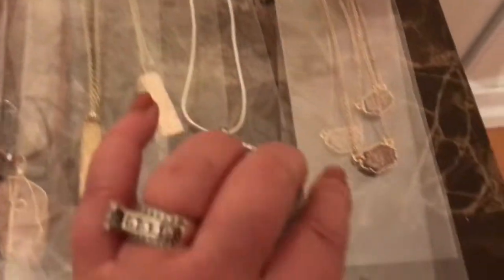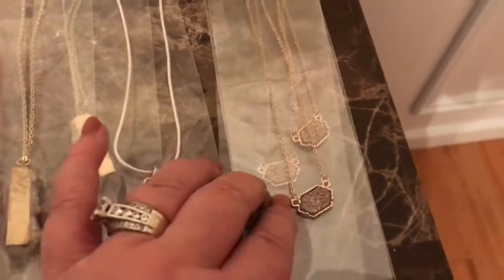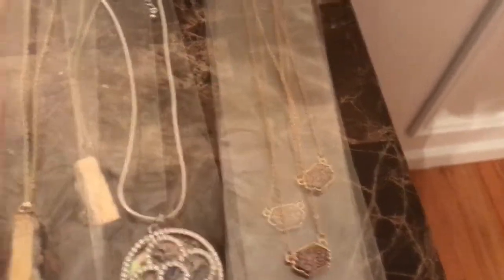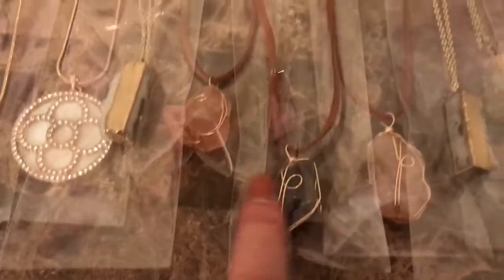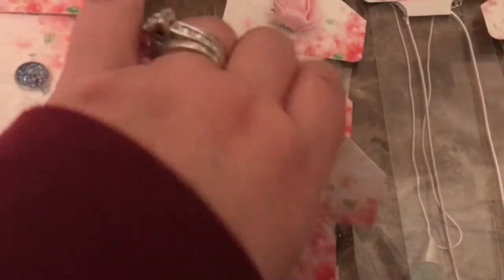Okay, so I packaged all my stone jewelry. I did the druzy necklaces, with the stones I put them in. I used, what is it called again? E6000. Then I have my other stone jewelry that I put on leather cords. And here are the bracelets I made with the druzy stones. There's a whole bunch of them.